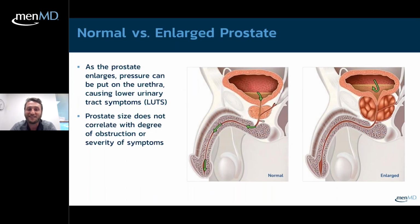All right, so here's a side-by-side diagram of a quote-unquote normal urinary tract on the screen left, and then on the screen right, an enlargement picture of the prostate gland. You can see that in the normal situation, the urine is emptying from the bladder and the urethral or the drainage tube is not obstructed by the enlargement. Conversely, on the screen right image, as that prostate gland has enlarged, it's pushing in on that tube and creating a more narrow passage for that urine to flow.